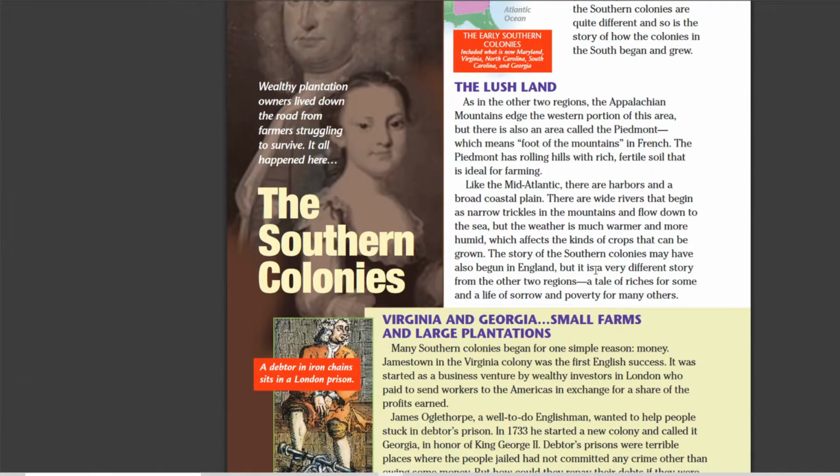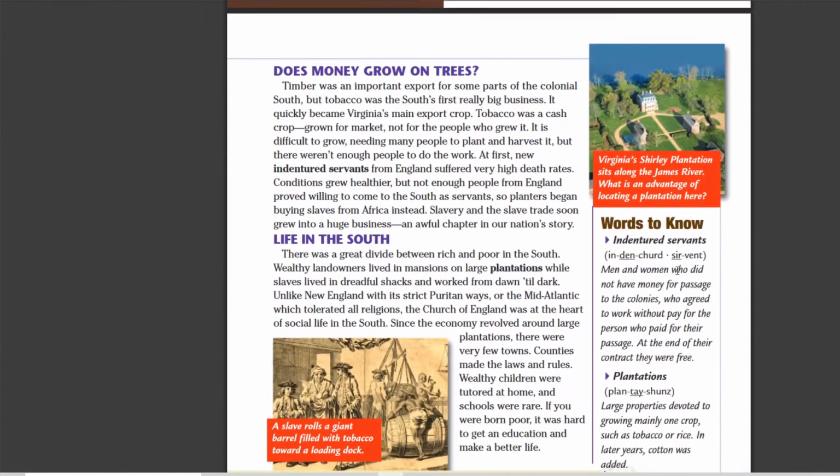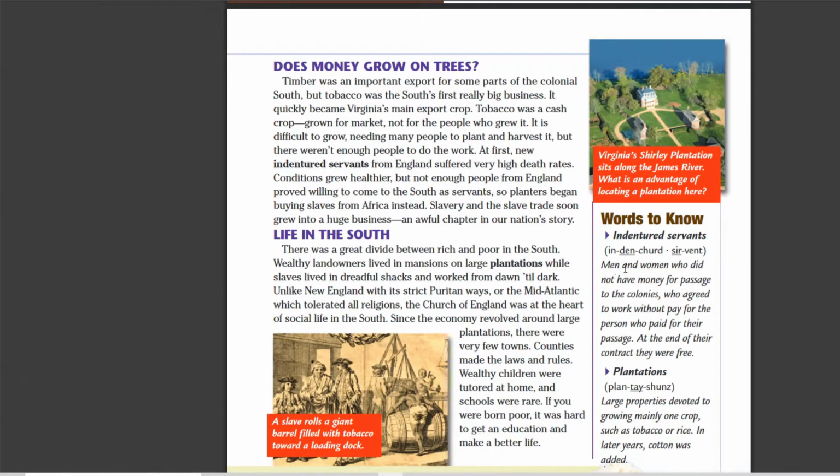So they need a lot of workers, so they try getting people from Europe. People don't want to do that kind of work. It's very hot. It's very difficult work. So they offer what is called an indentured servitude, which is right here. It's another one of your vocabulary words: men and women who did not have money for passage to the colonies, who agreed to work without pay for the person who paid for the passage. At the end of their contract, they were freed.